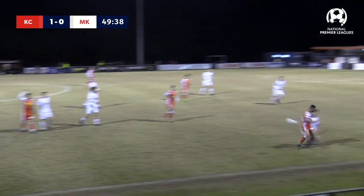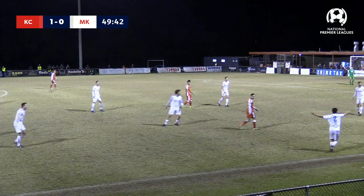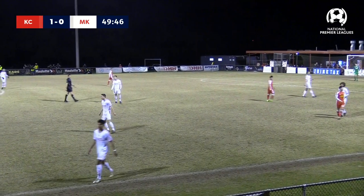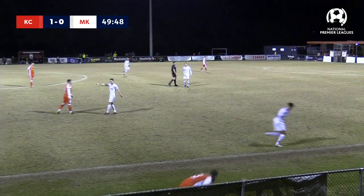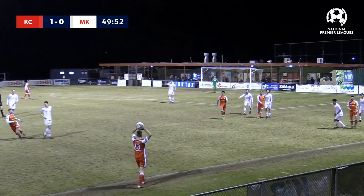Whitney. Jocic appealing for the throw. I have to disagree with the assistant referee there. Clearly came back off Erhan Yalaz, but perhaps the lino had the wrong angle. Bennett.